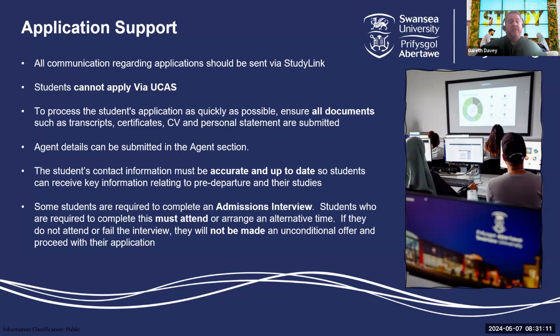And mentioning that, some students are required to complete an admissions interview. If a student is required to do this, this will be sent to them with a date and a time. They have to attend this interview. Just to really emphasize this, if they are not able to attend, they need to contact us and arrange an alternative. If they don't show up for that interview, then it's unlikely we would give them another chance, because we have such a high volume of applications coming through. We can't consistently book interview times and have students not attending them.